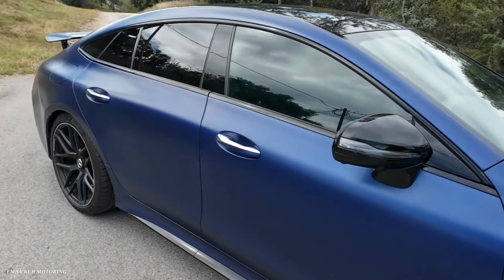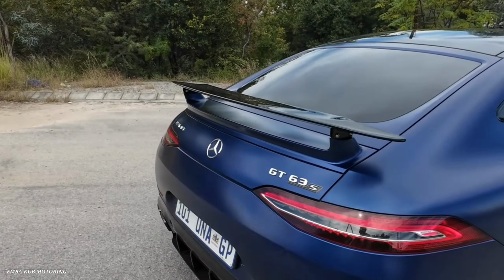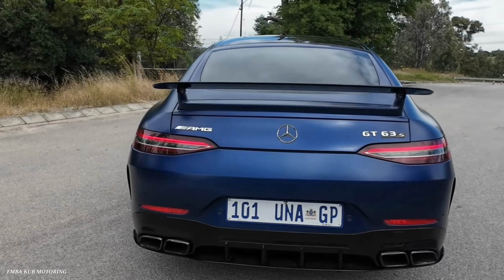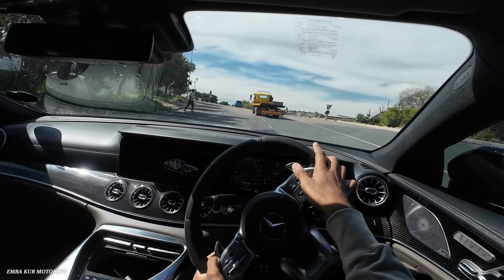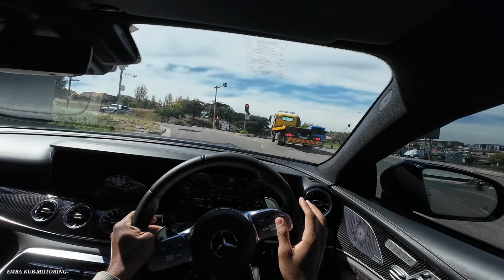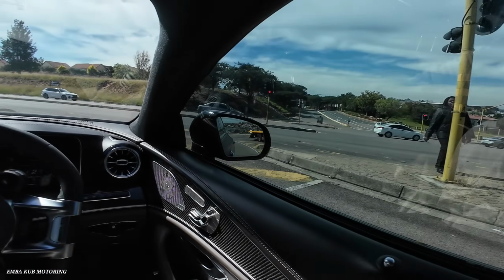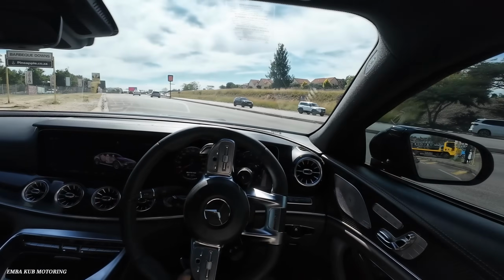So like with the GT coupe, this is built from the ground up as an AMG car. So there is no normal Mercedes-Benz version of this car like a GT 200 or GT 450D. So there's only a GT 43, GT 53 and this full-on GT 63s.